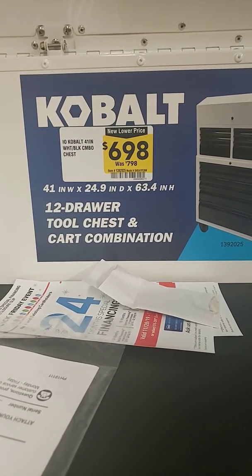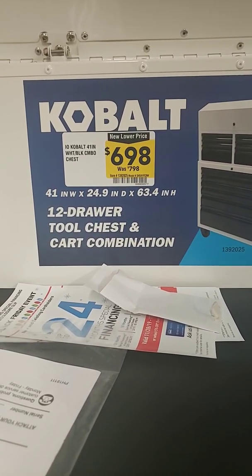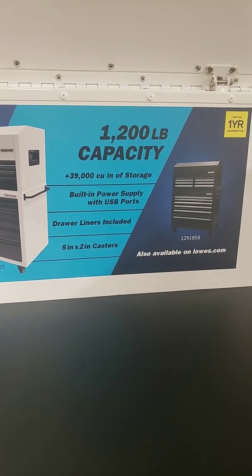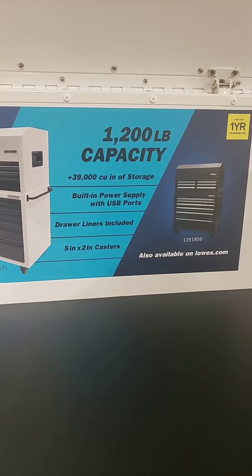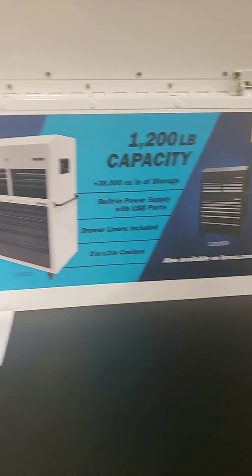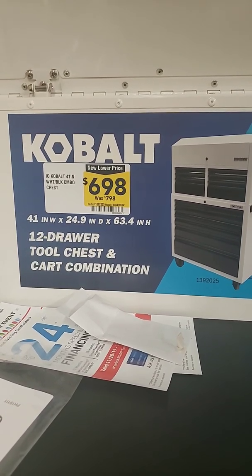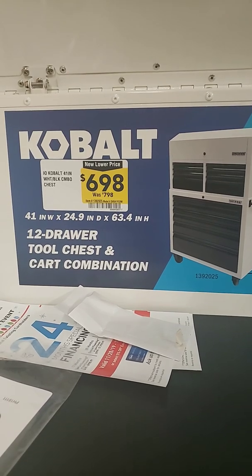Now my wife saw this box and she liked it, and when I broke it out for the cost per cubic inch, 39,000 cubic inch storage, it was the cheapest box. And when I say cheapest, I mean best value. They had the more expensive Craftsman, and they were a decent deal. But when I started crunching numbers, this was the best value for the money. And now it's even sweeter, and I'll tell you why.